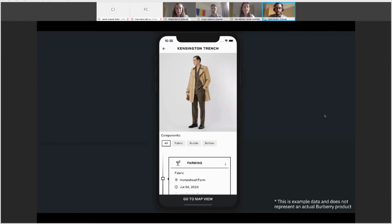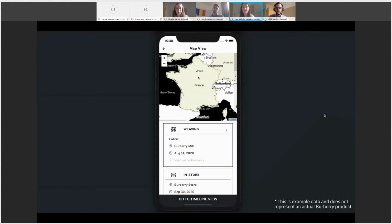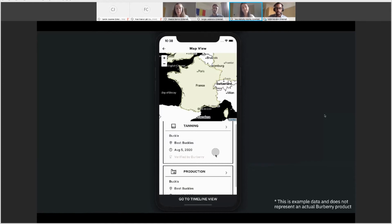And then back on the timeline page, Jack sees that there's an alternative map view. So this view shows all the events for the coat in terms of where they've happened in the world. So the countries highlighted in green are countries where events have taken place. So he can move around the map and select a certain country that he's interested in, for example, France, to see the events that have happened in that country.